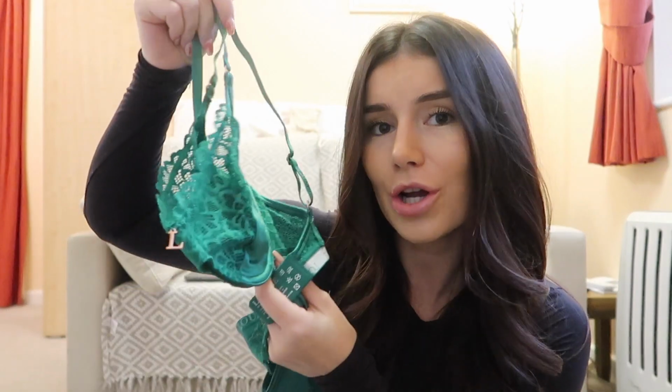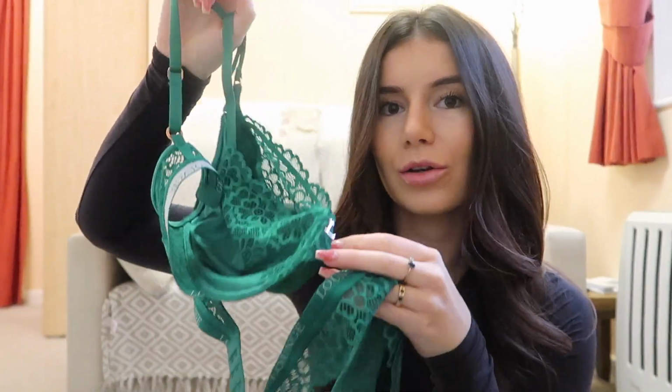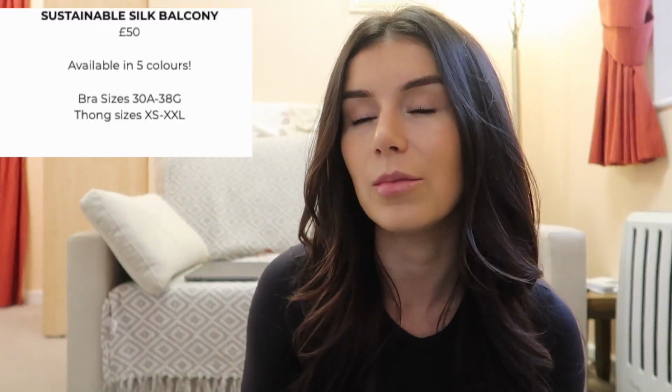So first of all, I thought I'd start with the most Christmassy, in my opinion, set that I've got, and this is such a gorgeous colour and I don't have any underwear in this colour. It's such a beautiful emerald bottle green shade, and this is a sustainable silk balcony. It's £50 for the full set. I'm gonna pop on the screen when I'm speaking about the items all the information in terms of what colours the items come in, what sizes they're available in, and the pricing, just so you've got it in text format as well as me saying it, and in case I forget anything it will be there for you, so I will make sure that I put all that in when I go through and edit.